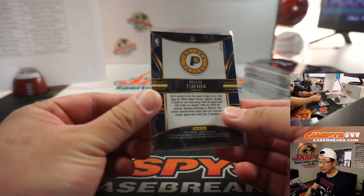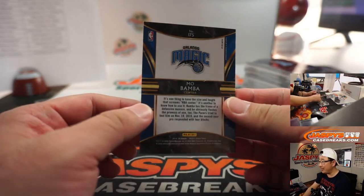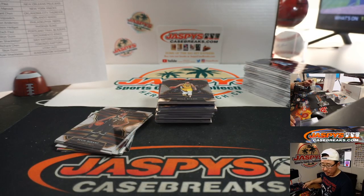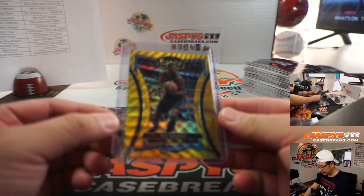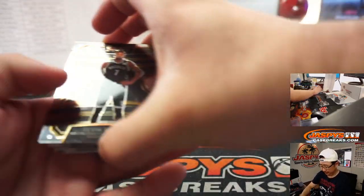Senyin. No worries, just a base, Sean. But ooh, maybe we'll find a better one. There's a nice premier level Mo Bamba gold wave for the Magic. These are a little more shorter printed than those red waves. We don't see too many of these gold ones. Not numbered, but pretty nice. Orlando Magic, Glowbug.